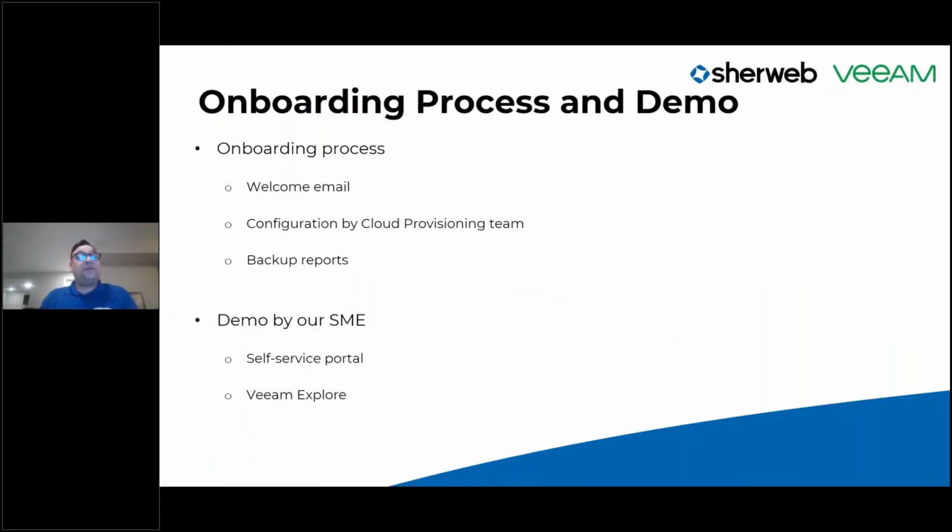So, the whole onboarding process and abilities. When you do onboard through our Cumulus portal, you will receive a welcome email, and that information will be passed on to our cloud provisioning team, which will be in contact with you to help set up the process. In that, we'll also be able to show you some of the backup reports that you'll be getting. On top of that, we can do some demos with our subject matter experts.